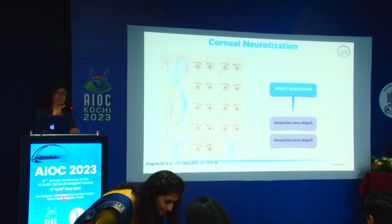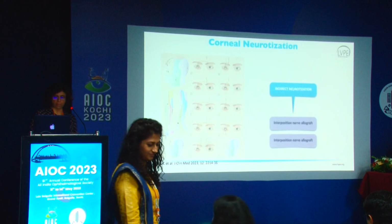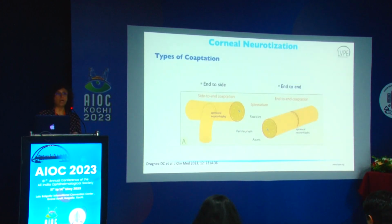So you can take the sural nerve, connect it to the supratrochlear, and then direct the sural nerve into the fornix. And we'll be showing you the video subsequently to show how that is. So these are interpositional allografts or autografts that can be used. So how do you coapt it?